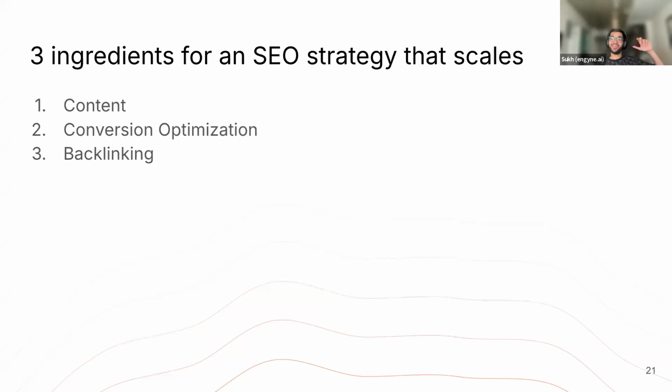That's actually everything I have. So again, just to reiterate, what you want to do is first create content, then set up your conversion optimization, and add analytics to it so you can track who's moving where, and who is buying. And then you want to do the backlinking work that you have.